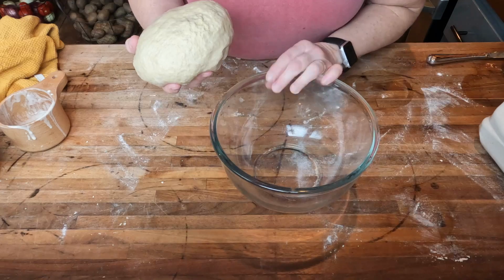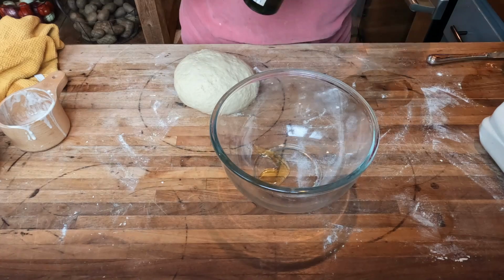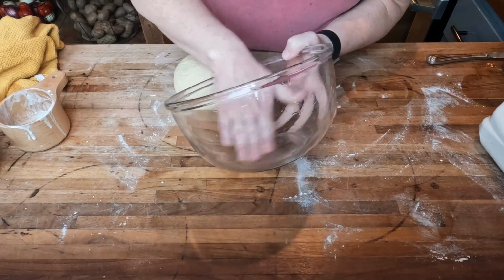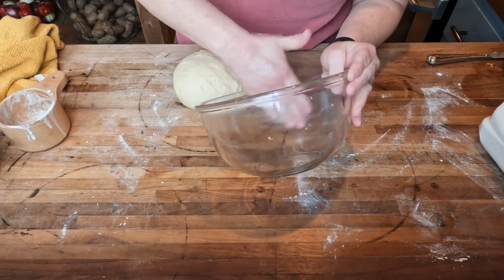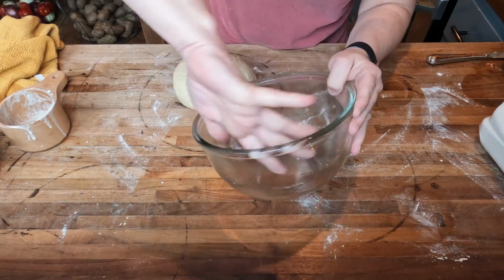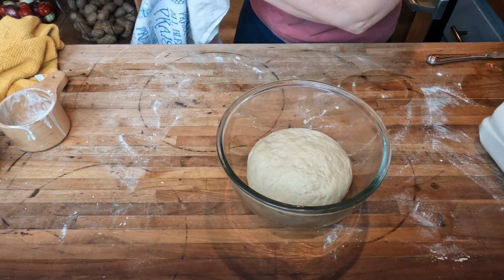I have washed my bowl, and now I'm going to add a little bit of olive oil just to coat the bowl and to coat the bread. You can use butter for this. You can skip this step, but it just keeps it from being really stuck to the bowl whenever it's time to pour it out.